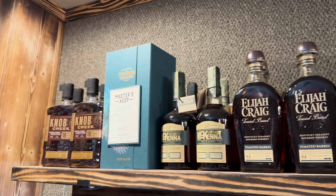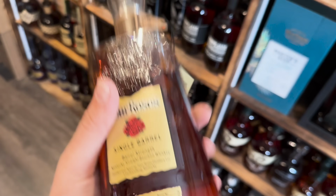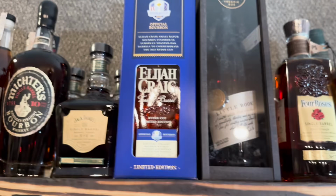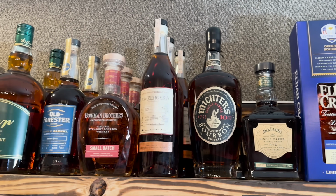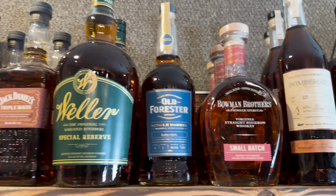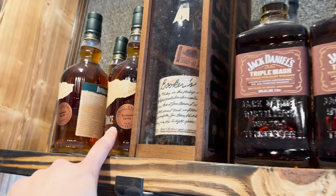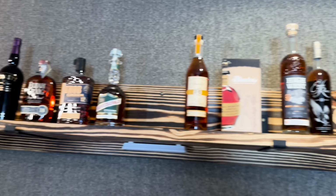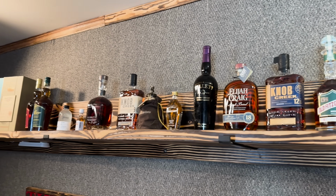Look at that, the new Masters Keep. 4 rows of single barrel, OESQ, South Carolina pick, 10-year, 7 month. Fantastic. And look at all this: the Ryder Cup, Jack Daniel's single barrel, barrel proof rye, Michter's 10, more Bombergers, everything's in here. Old Forester single barrel, wow. There's so much stuff. Buffalo Trace single barrel store picks. Man, those are some of the best ever. And look at this side. Old Fitz, Knob Creeks, and everything else.